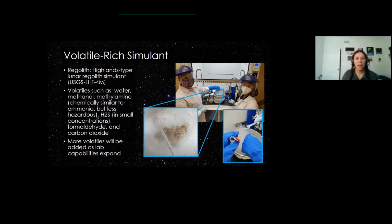To that regolith, we add our own volatiles such as water and methanol. We aren't certified to work with ammonia yet, so we're using methylamine, which is chemically similar. We are using small quantities of hydrogen sulfide and carbon dioxide, and for some of our evaluations, we're also looking at formaldehyde. Even though it wasn't detected by LCROSS, it could be present and it would have a significant impact on the chemistry, so we're looking at that as well.